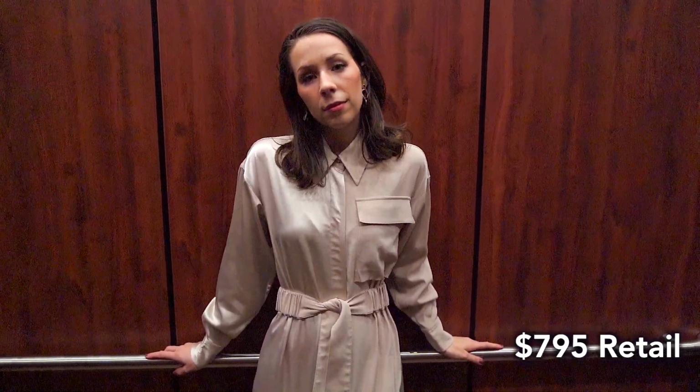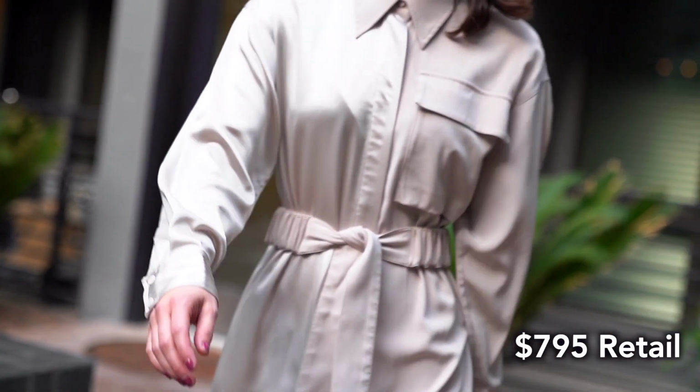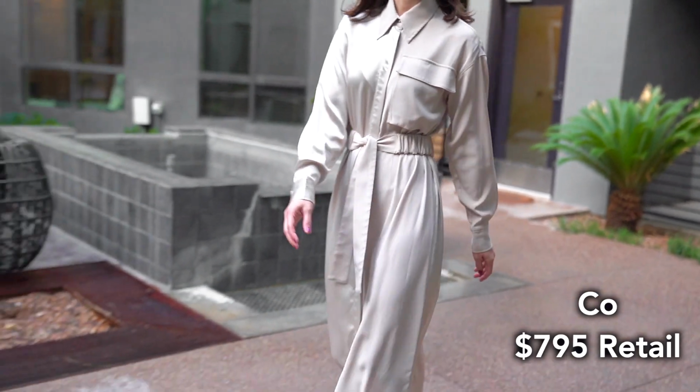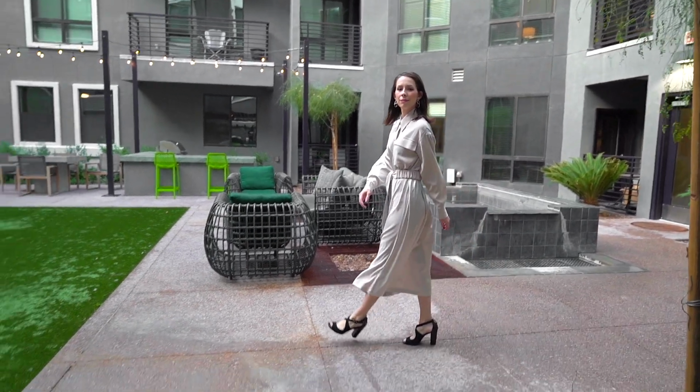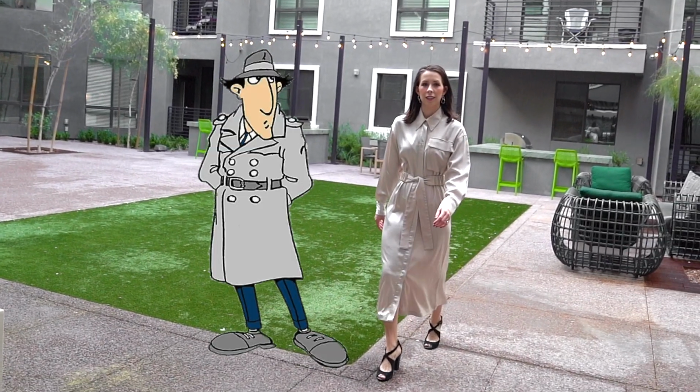This dress was a whopping $795, if you can believe that. It's from the brand Co or CO, not sure how to say that. However, I am slightly disappointed with how this looked on me. I don't know, I kind of think I look like Inspector Gadget.